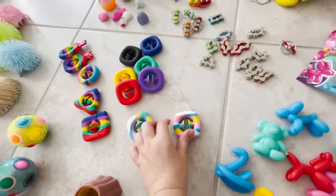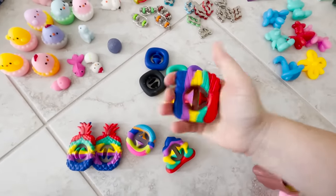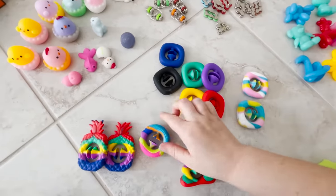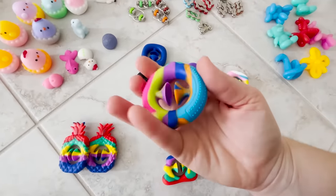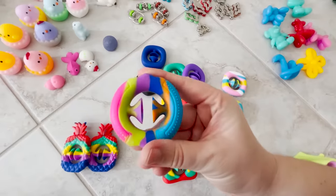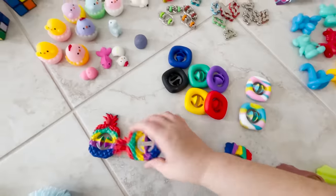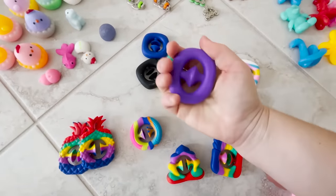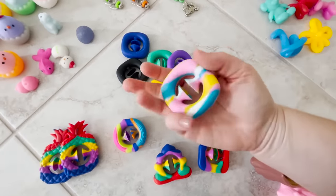Okay, here's my snappers collection. So I have a French fry. I have a poop emoji one. I have just a little shape, but it's cool because it has nubs on it that you can bite or rub against your gums or teeth. So I do like that. And then a couple pineapples. And then of course, a lot of just normal ones in a variety of colors. And I think these colors are really cute.